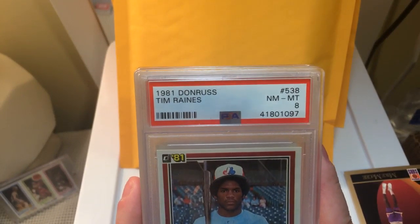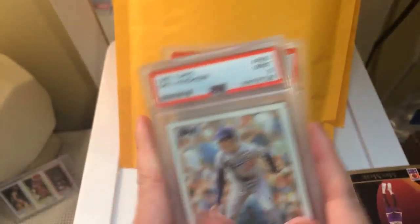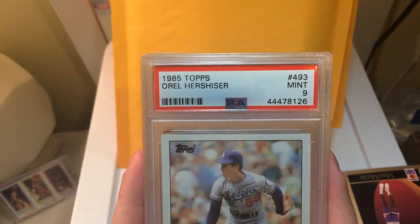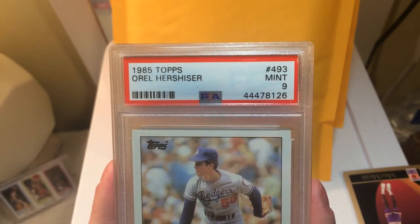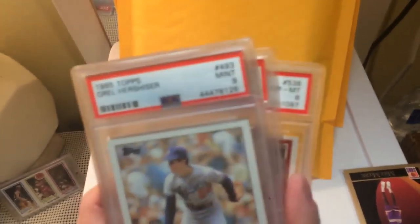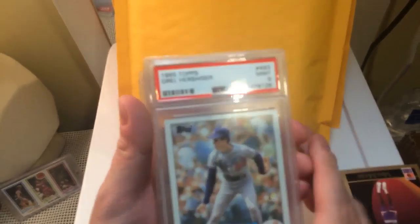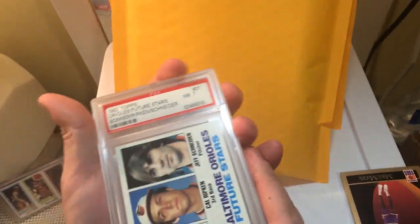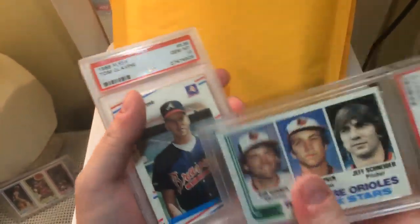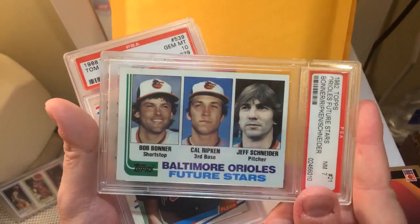You're automatically going to get a Tim Raines rookie PSA 8. Whoever gets the Dodgers will automatically get an Orel Hershiser rookie PSA 9, and we have a bunch of 85 Topps rack packs where you can pull even more of these, but you're guaranteed that one. I believe that one goes for 30 or more. So for 25, you're already going to be in the green on that. And this will be included if it sells out: a Cal Ripken Jr. rookie from 82 Topps. If we sell out, that will go in.